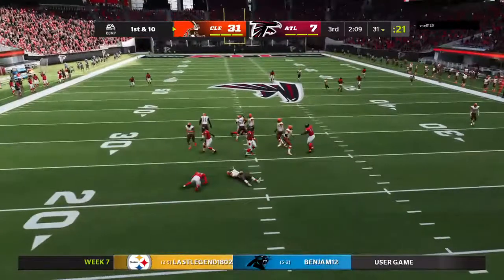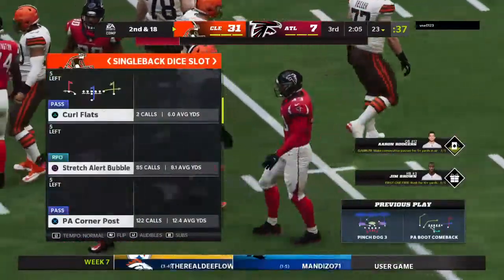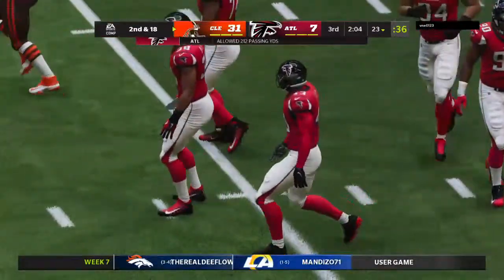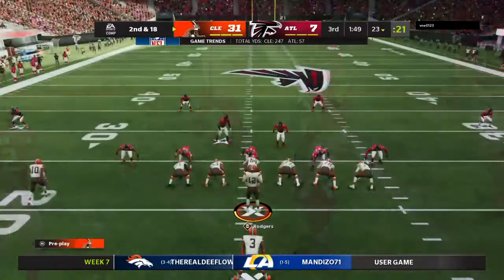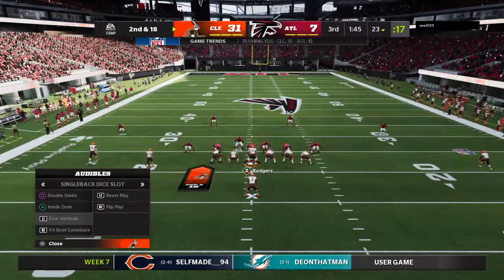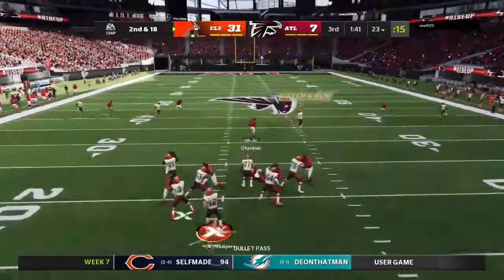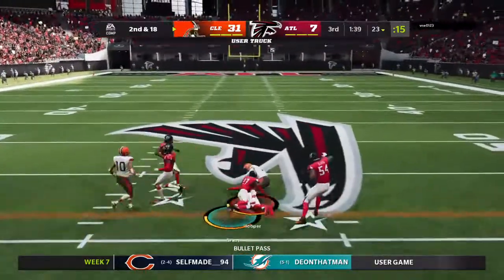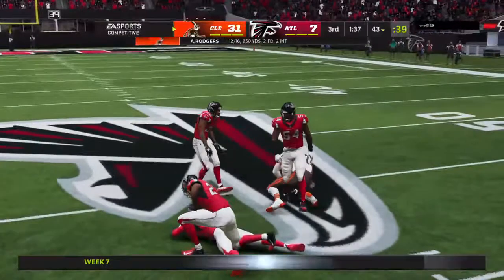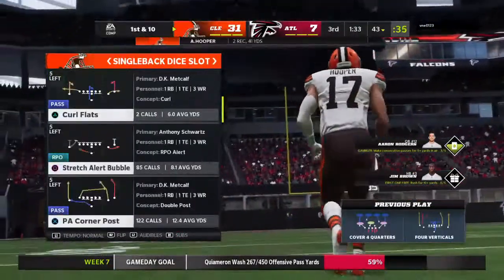Blitz coming, and down he goes. Hassan Reddick in there to get him, and that is sack number 6 now for him on the year. Well, it looked like they were trying to get him outside there, but this defense had different plans. Yeah, they really had an outside-in kind of a pass rush. It's almost like when you're covering a punt. You can't let him get to the outside and get to the sideline. You force him to stay in the middle of the field, and they did exactly that and made the play.